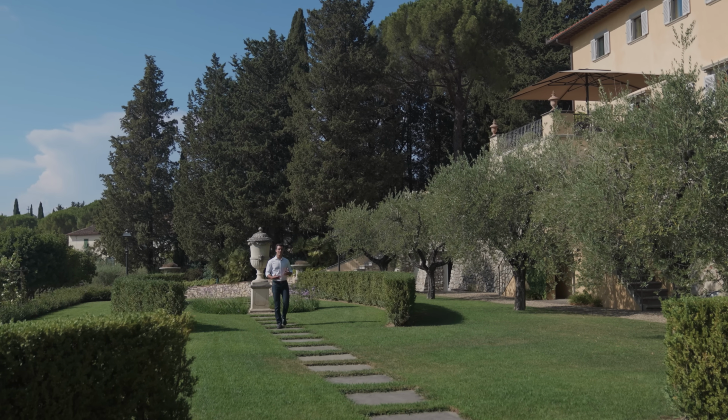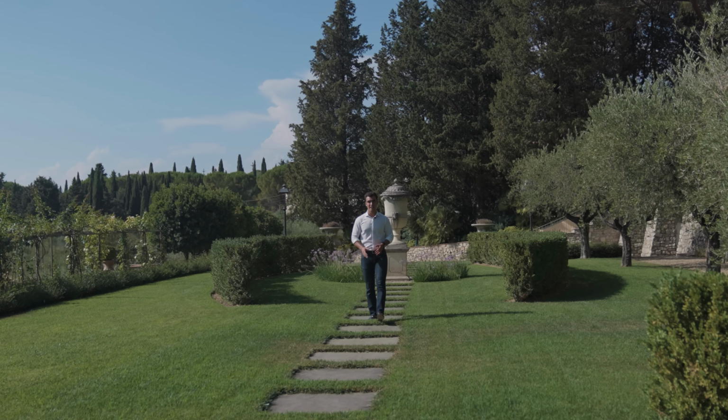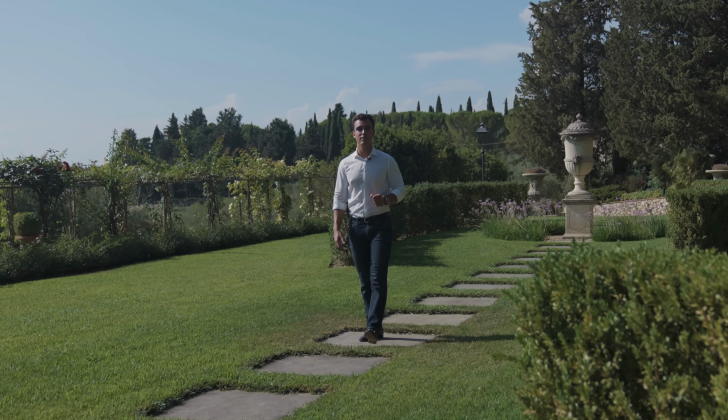Let's now have a closer look at the villa. It is laid on 4 levels connected by stairs and by a lift. It is 800 square meters, so about 8,600 square feet with 7 bedrooms and 7 bathrooms.